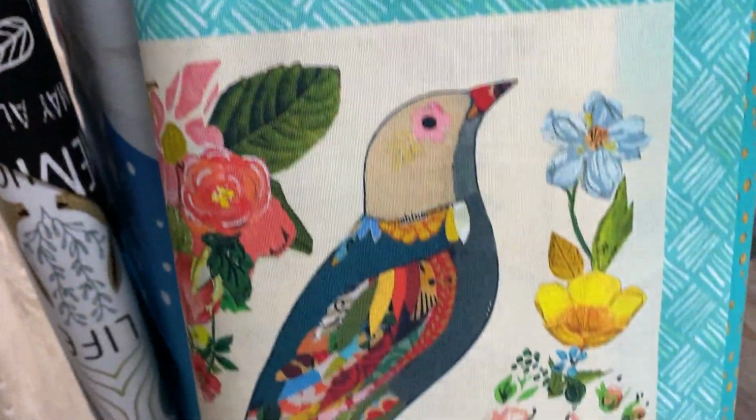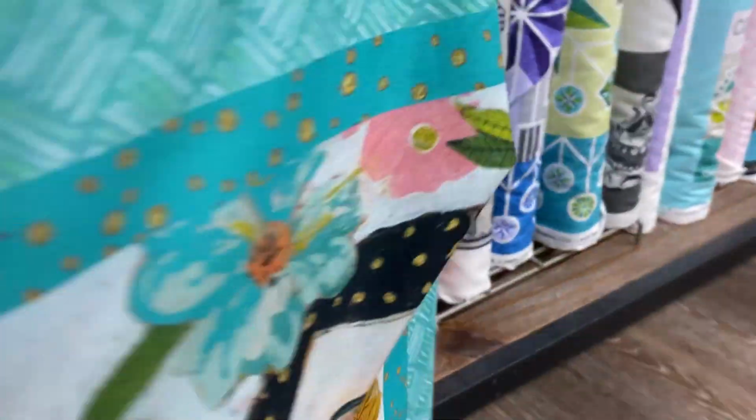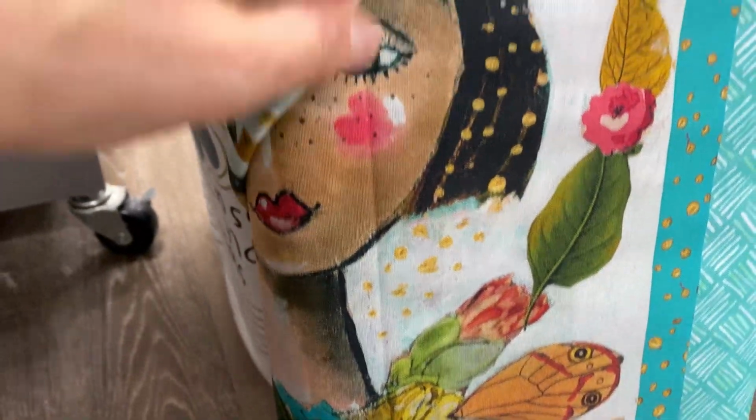Oh, and let's not forget, as we get up here, I wanted to show you this panel. So this is the one from the Soul Shine collection, and there's actually two faces on it. Amy's making this into a quilt, so you're gonna see that soon.